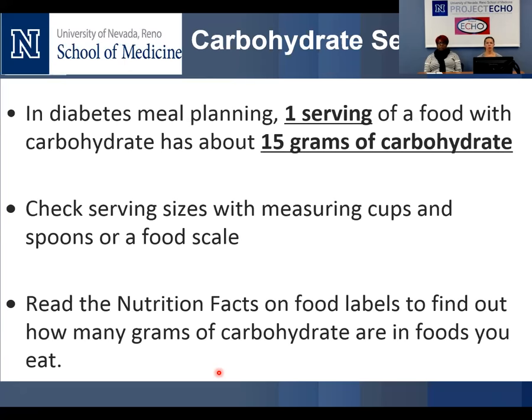Another example, a 1 ounce slice of bread is 15 grams of carbohydrates versus a quarter of a large baked potato is 15 grams of carbohydrates. So again, volume-wise, that's a lot different. 1 medium piece of fruit is 15 grams of carbohydrates. A medium piece of fruit, you want to imagine like the size of a tennis ball, is 15 grams of carbohydrates. Juice, 4 ounces of juice is 15 grams of carbohydrates.